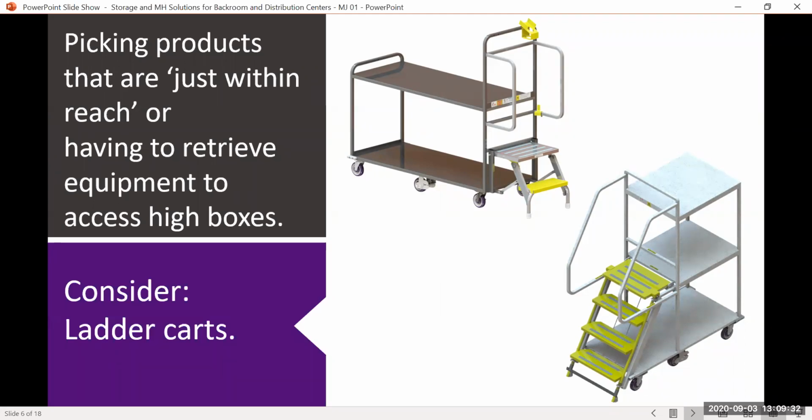So again, ladder carts and step stools are a great method. I've got a question from Kevin. It looks like, have you seen issues with carts and ladders with insurance? I've heard putting ladders on carts can be an insurance nightmare.